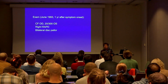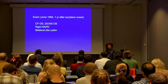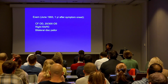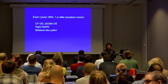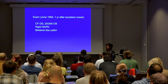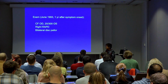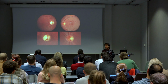And by the time she sees you in June of 1993, about a year after she has started to have any symptoms at all, about 9 months after the first eye, the right eye, was definitely involved by something. She's now count fingers right eye, 20/300 left eye. She has a right relative afferent pupillary defect, and now she has bilateral disc pallor.